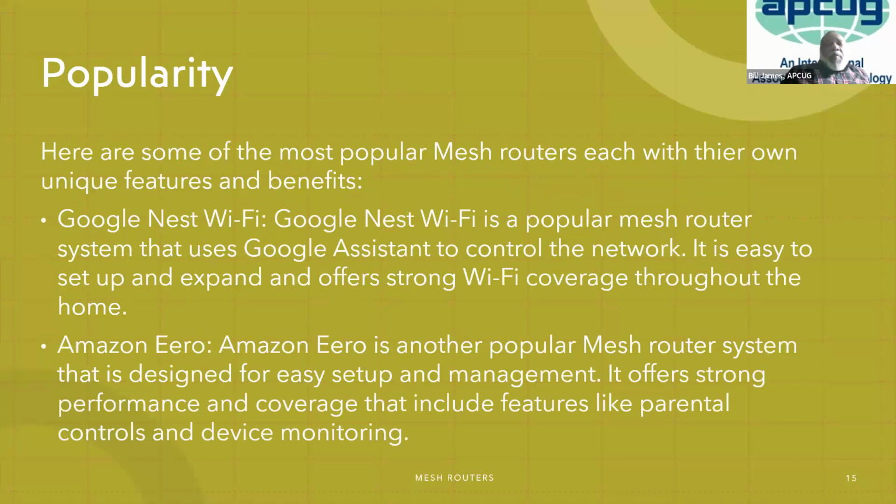Here are some of the most popular mesh routers, each with their own unique features and benefits. Google Nest Wi-Fi is a popular mesh router system that uses Google Assistant to control the network. It is easy to set up and expand and offers strong Wi-Fi coverage throughout the home. Amazon Eero is another popular mesh router that is designed for easy setup and management. It offers strong performance and coverage and includes features like parental controls and device monitoring.